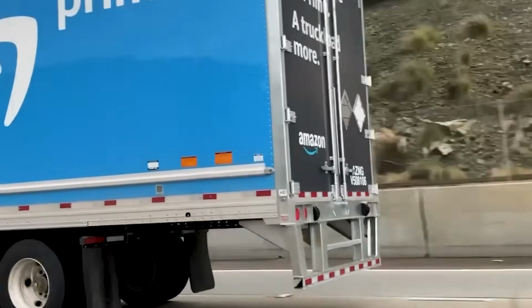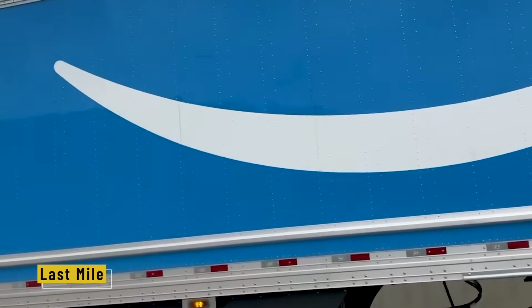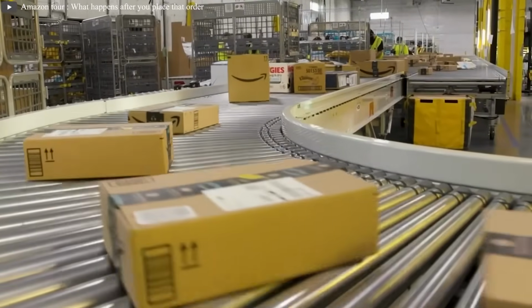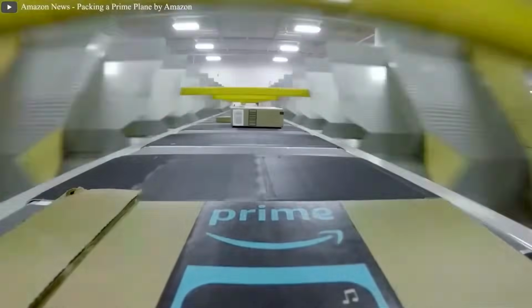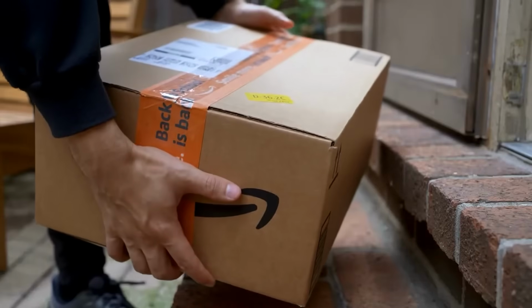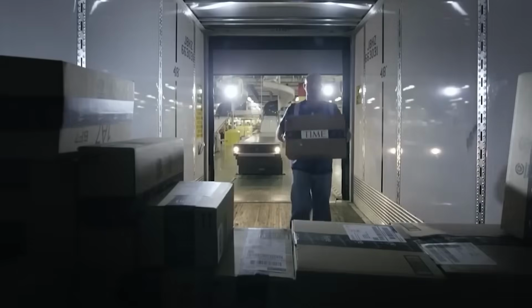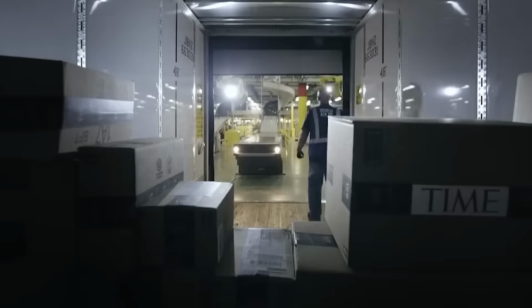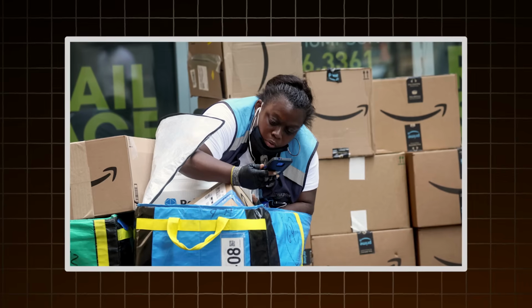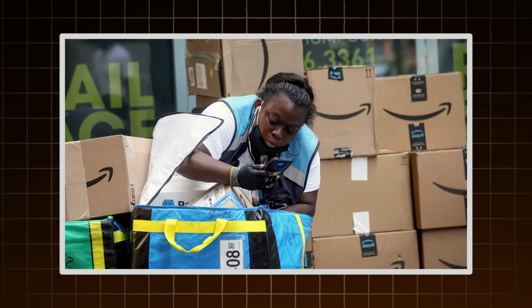With packages sorted and ready, it's time for what Amazon calls the last mile. This is where the magic really meets the pavement. The last mile is the most time-sensitive and labor-intensive part of the entire delivery chain, and it's also the most visible to customers. Inside the local delivery station, each package is assigned to a specific van and driver. Some are Amazon delivery associates, others are independent contractors working through Amazon Flex.